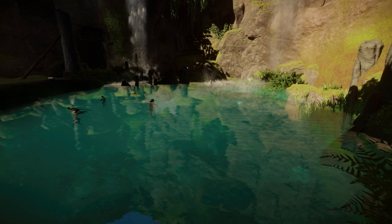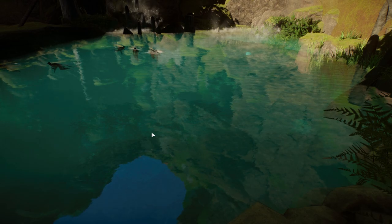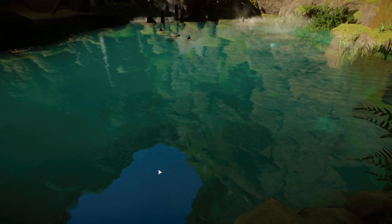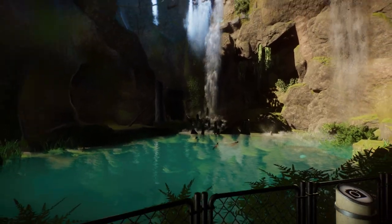Now this is basically a combination of the reflections, as you can see, and what is going on down here with the foliage. You can see there's the foliage a little bit and there's the reflection. So you had to do this in order to get this lagoon-ish style.